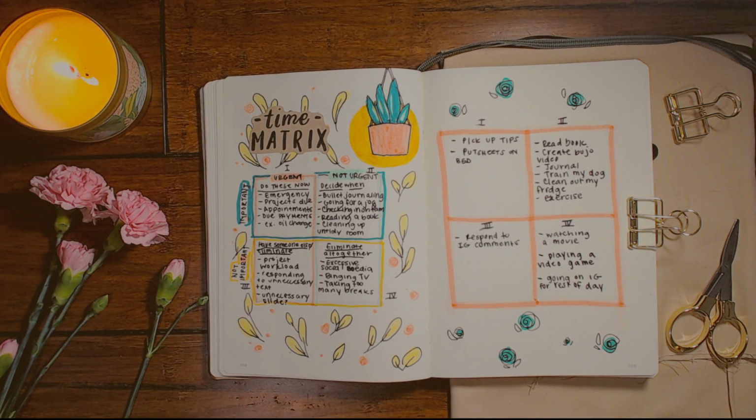Alright, there it is. That is how I use my bullet journal to get things done. It's a really organized yet loose way to get everything out and move towards your goals.